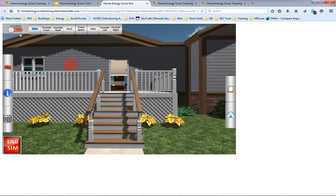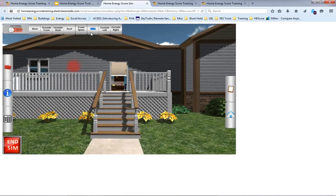And then at the top of the screen, and here's the button for the tutorial. So the first time they come in, they can turn this tutorial on and work through the steps that it provides. Here along the top of the screen, we've got what we call teleport buttons. Instead of having to walk through the house, you use these to jump from place to place. It makes it a little bit easier for the assessor, they don't have to spend quite as much time just moving around.